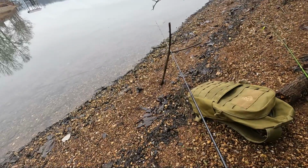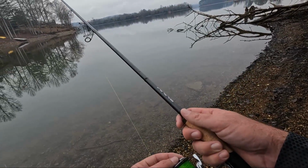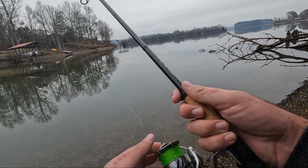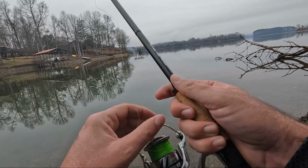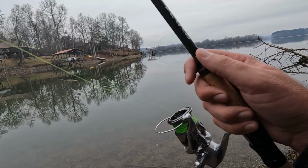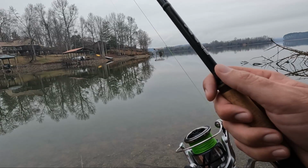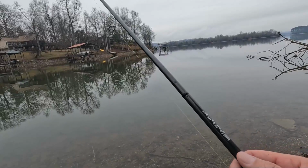Something's messing with, oh, look at that, look at that, look at that. Something's definitely messing with it. I'm just gonna let him try to take it. My drag's real loose. Yeah, that's something on there. Is he on there or is he off? Oh, it's off. Something was pulling it for a little bit.